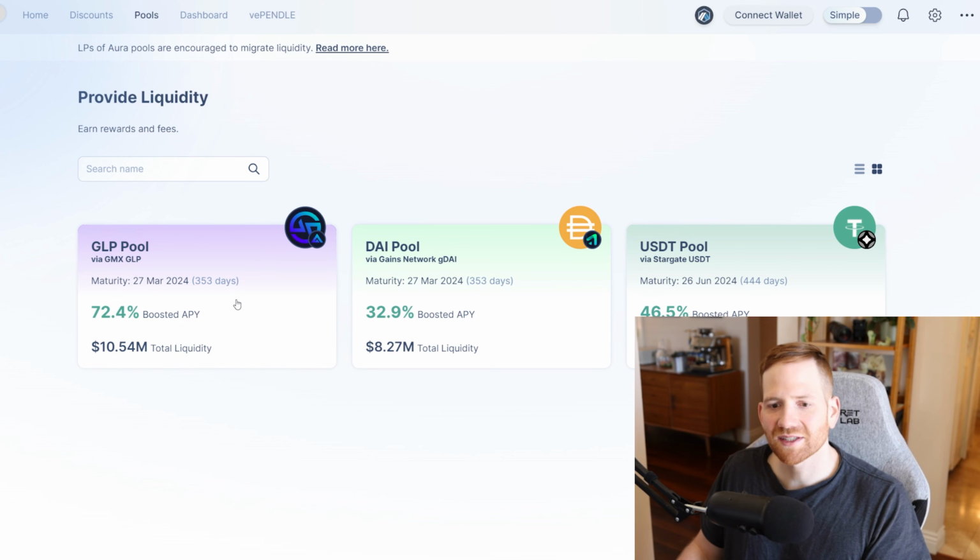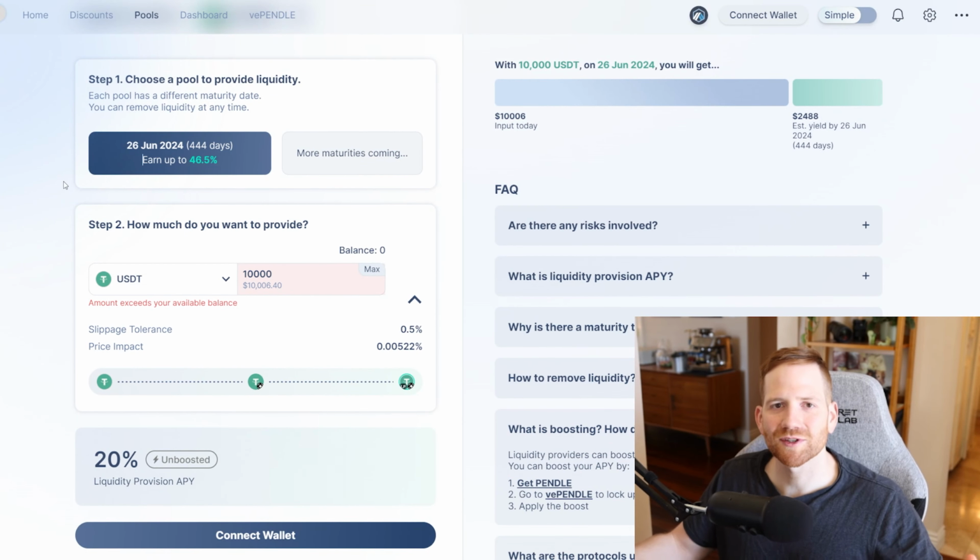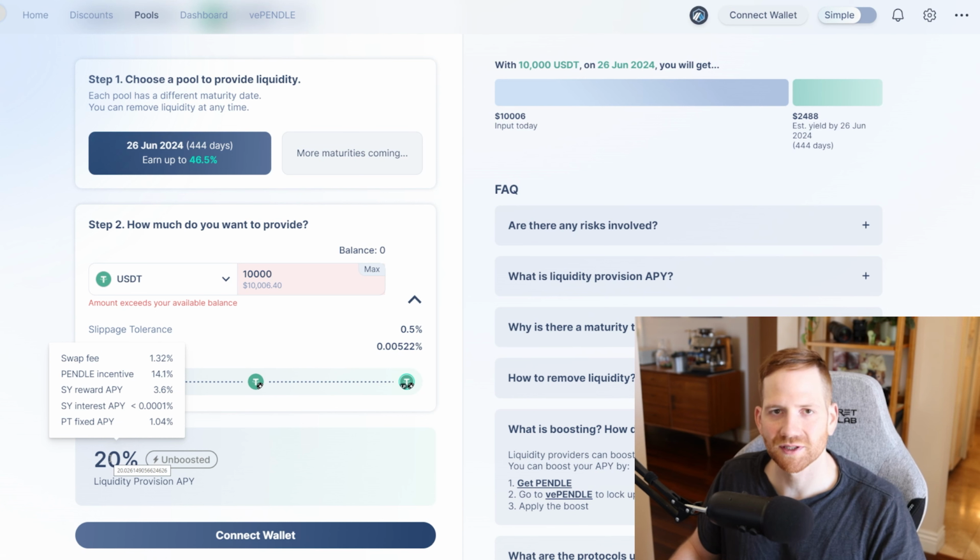We have the GMX GLP pool at a 72% boosted APY. We have the Gains GDAI pool at 32%, as well as the USDT pool through its partnership with Stargate at 46%. Let's say we want to put $10,000 into this USDT pool. It's over 444 days, earning up to 46.5%. But to get this 46.5%, you do have to lock up your Pendle and participate in the VE tokenomics. So let's look at this 20% unboosted. Here we can see the swap fees are about 1.3%.